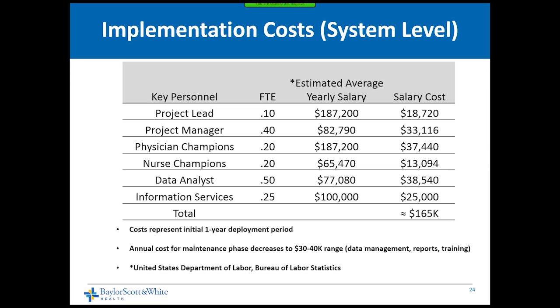Okay, so the other question, costs. So we looked at a system level, the project team, and these salaries were from the U.S. Department of Labor, so they seem a little bit low to me, but it was the best we could find that we could normalize across the U.S. And so you see the different portions of FTEs that we carved out to actually do this work. So physician and nurse champions, project manager, project lead, that would typically be a clinical person. Your data analyst is key, and then you're also going to need help from your information services team to do all the structured documentation that we talked about.